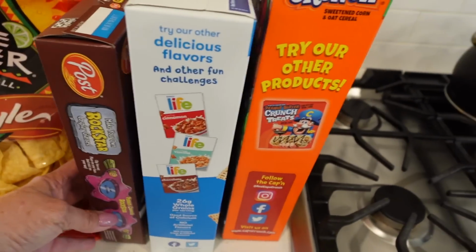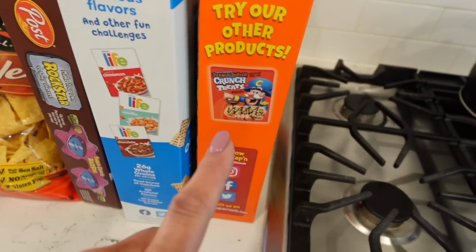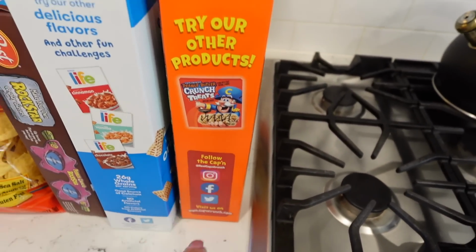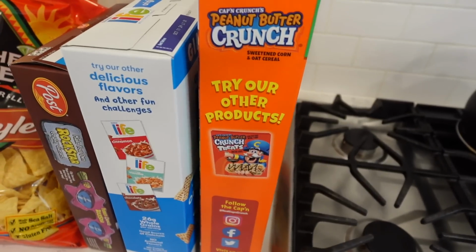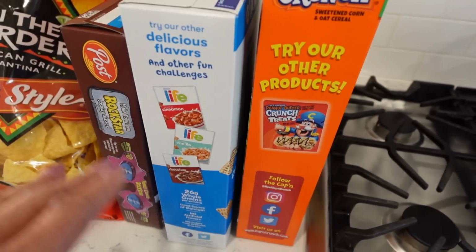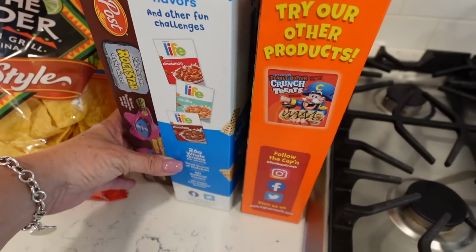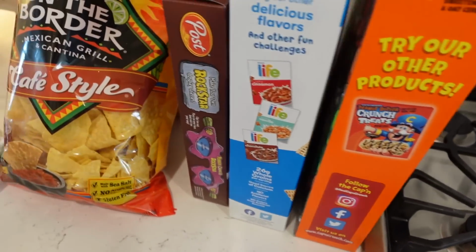And I got 3 different kinds of cereal, Life for me. And then when I'm craving something sweet, the peanut butter crunch is my favorite. It's like dessert. But also the grandkids, when they come over, sometimes they just want a sugary cereal. So I always like to have something like that on hand.